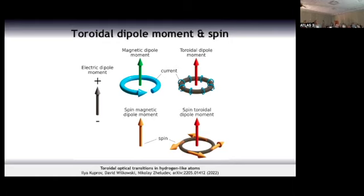The fundamental consequence is that even in a very traditional, very symmetric, very well understood quantum mechanical system of a single electron atom like hydrogen, you can identify terms in the fine structure of the hydrogen atom which would allow toroidal transitions, and for which electric dipole transitions are actually forbidden by selection rules. So this is a very new work. It would require the entire lecture for me to show, but this is now on arXiv. You can see it here.